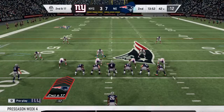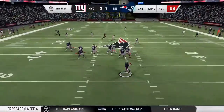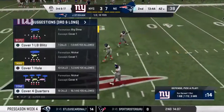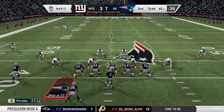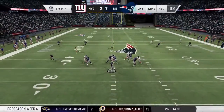Ready, go. I got you, son. I got you. You're all mine. Let's go. Stidham now off the bootleg, looking right sideline, but it's incomplete. Philip Dorsett, the intended receiver. And now it's 3rd down. New England on 3rd down, they've been okay, 2 for 3 thus far. This is 3rd and 17.